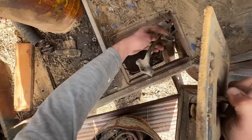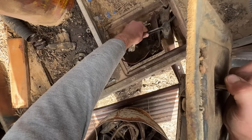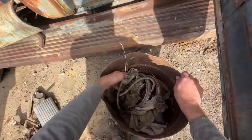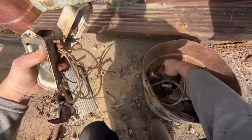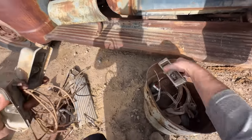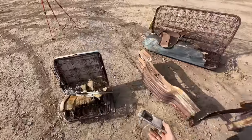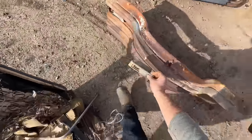Don't know if this is the correct one. Looks kind of short. I don't know if this is the right one, but. And then we got this bucket. These are turn signal housings that go on the grill right here. So we got a couple of those.